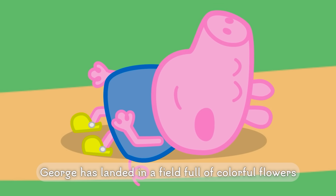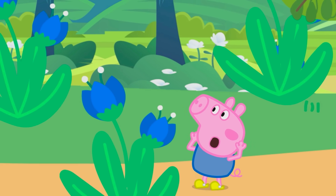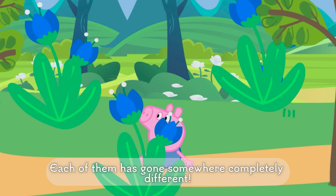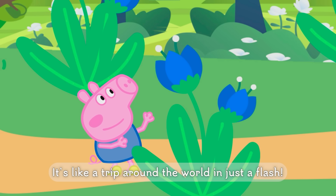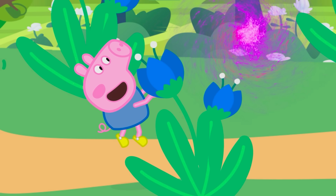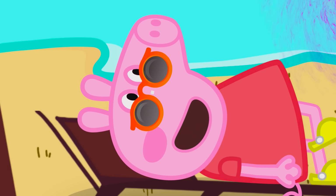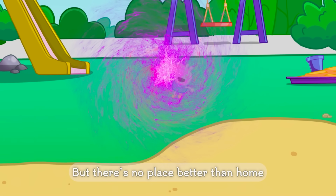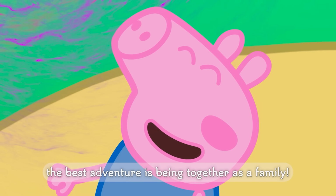George has landed in a field full of colorful flowers. They're taller than George himself. Each of them has gone somewhere completely different. It's like a trip around the world in just a flash. But there's no place better than home. After all, the best adventure is being together as a family.